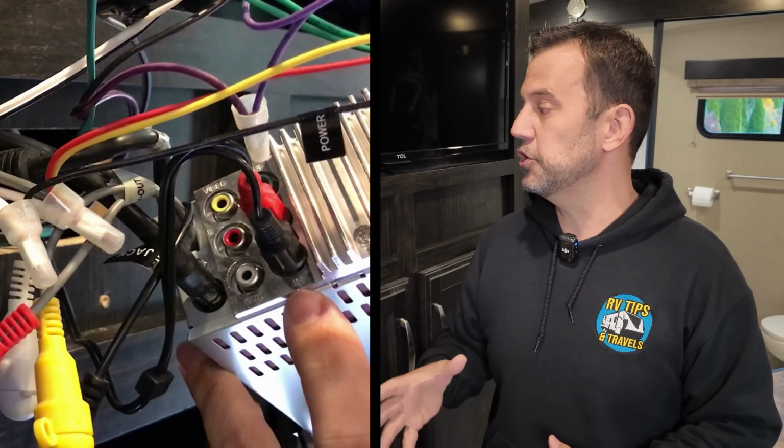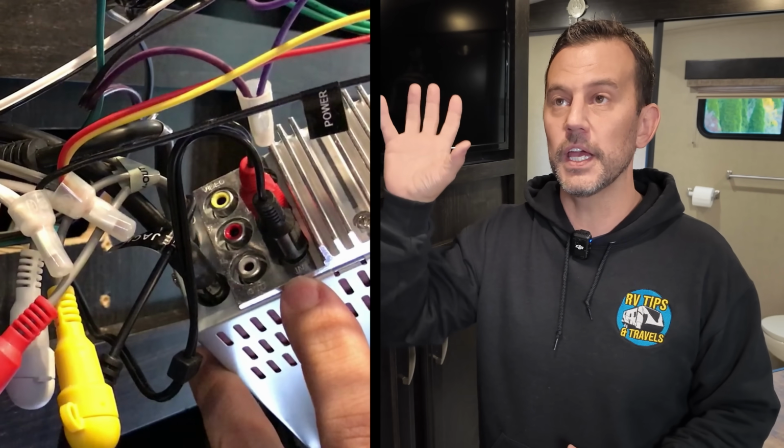So this is a modification you can do so that all sources play through the speakers in the ceiling. And again, that video is linked down below. Okay, this is a big one.